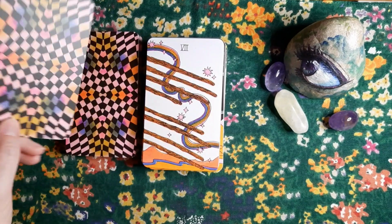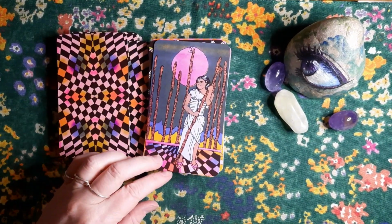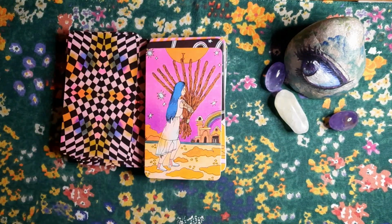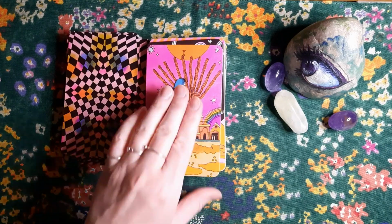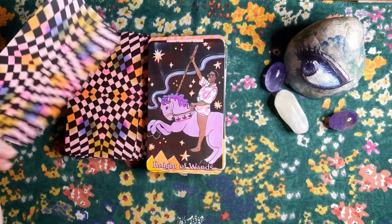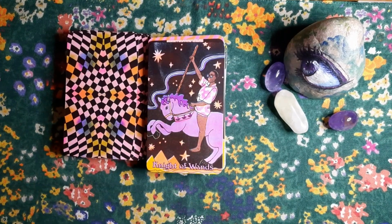Anywho, we're on to the Seven of Wands, obviously. The Eight, very traditional. Nine, loving this, loving, loving, loving this. Look at that lipstick, that's amazing. The Ten, beautiful. So, so love this pink. It's like shocking hot pink. Fantastic. Page of Wands. Wow. The Knight. I love this lilac horse.